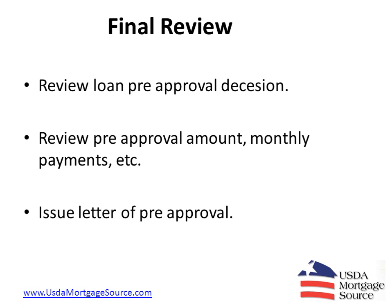Once that's complete, of course, the loan specialist will review any questions, any outstanding items that may be needed from the applicant, and then they'll issue a letter of pre-approval. This letter will basically be a pre-approval letter showing to the home seller that you have been qualified and you are certainly approved to purchase the house.